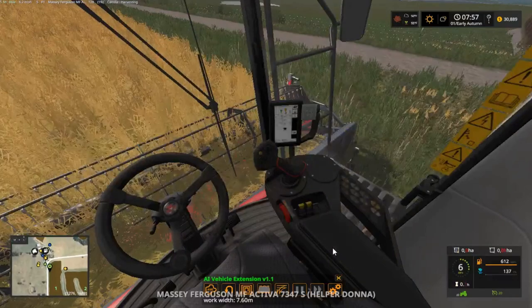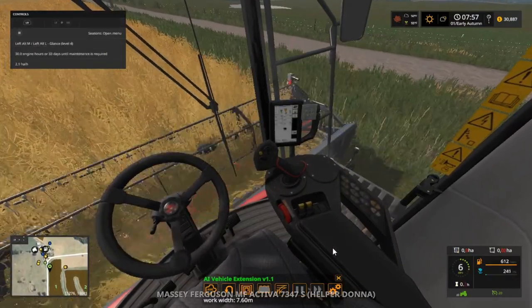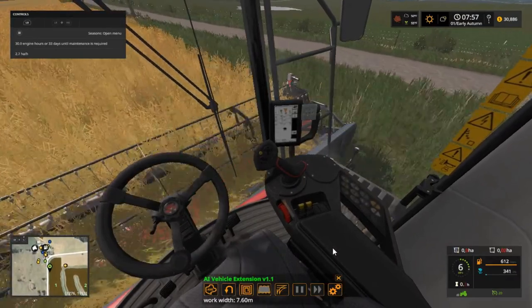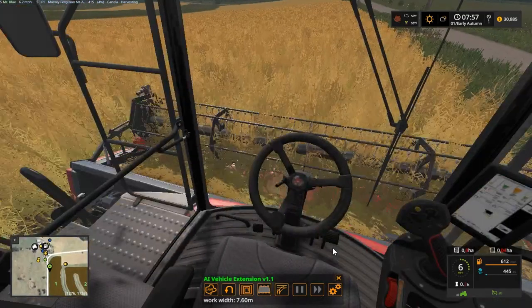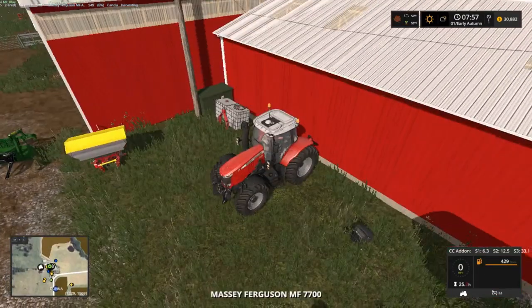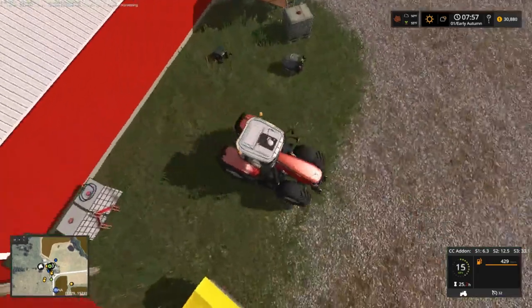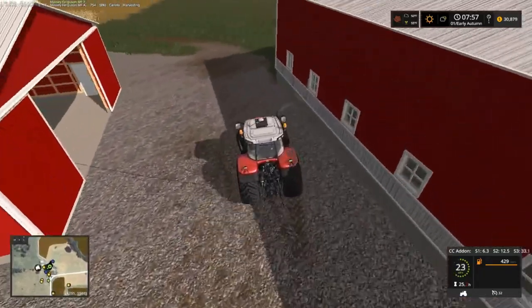I want to check one thing. I know we can't do it, but I want to see. Yeah, it's not going to let us. Can't even think what it's called. Let's see. Whenever we get the money, we're going to probably trade this tractor off for your Ford. Or a bigger Massey.